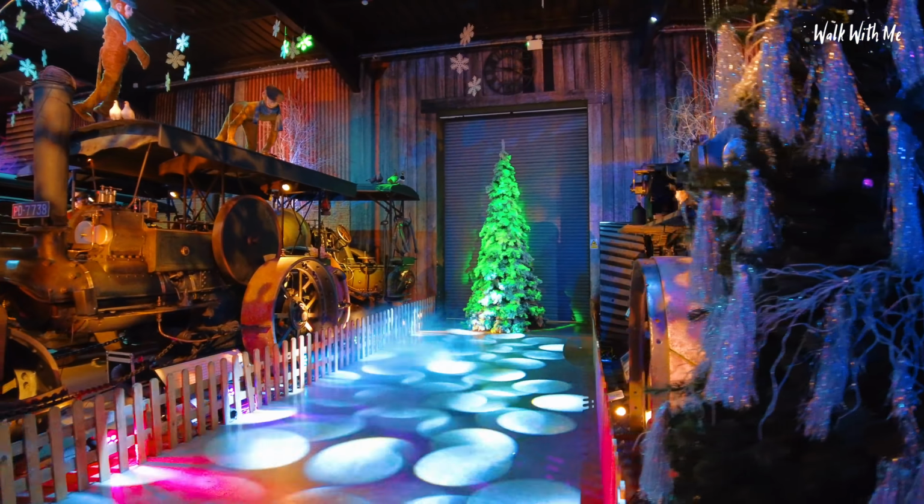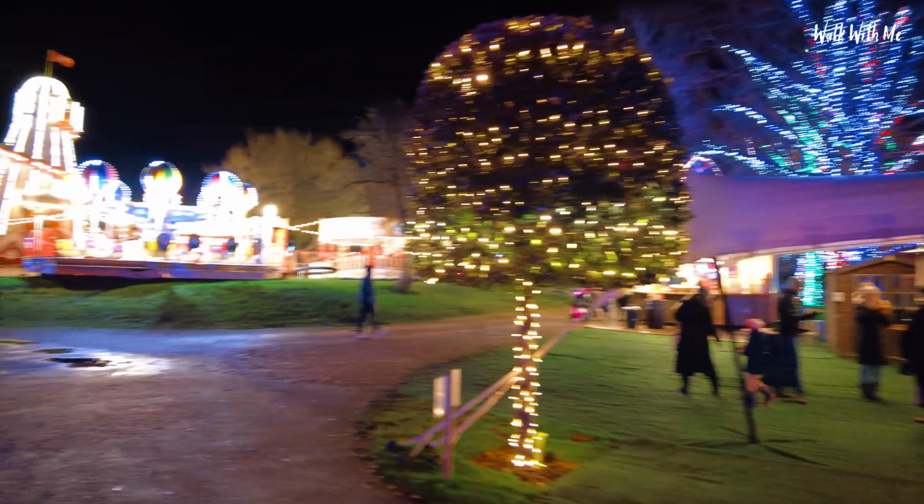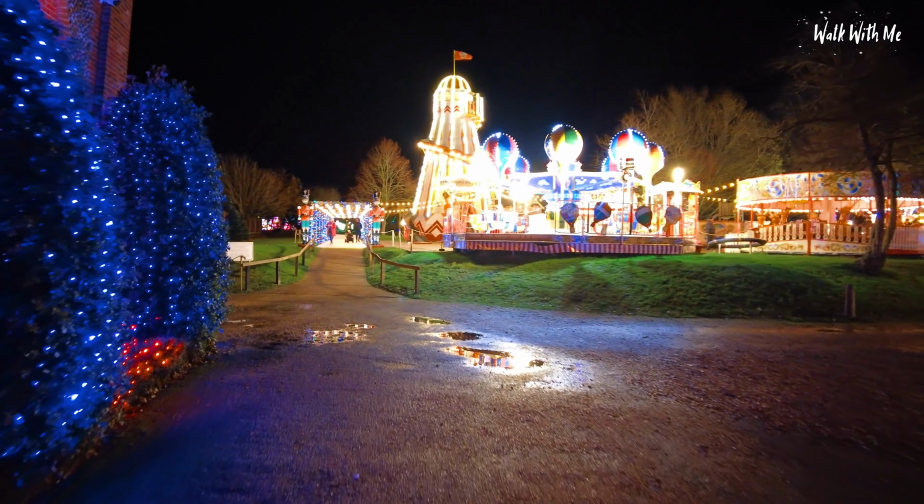So we can go to the cafe or we continue our journey outside. So obviously it's a little bit shorter than last year's journey of Light, but obviously the best bit about it is actually outside, because you've got the vintage funfair, which is directly in front of us, as well as the light trail, which we'll go and have a look at. We'll go and have a look at the fair in just a moment. We'll come back to this.